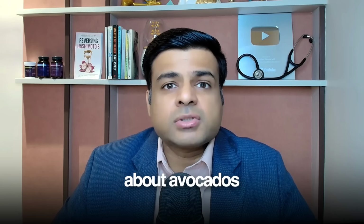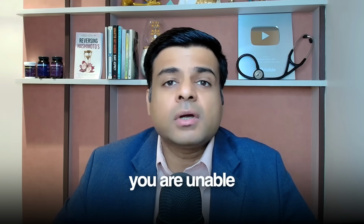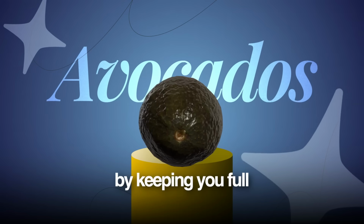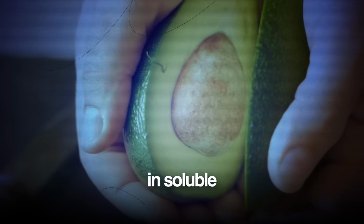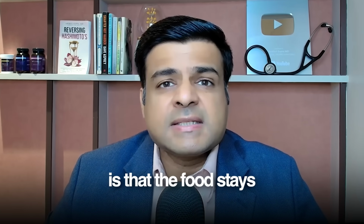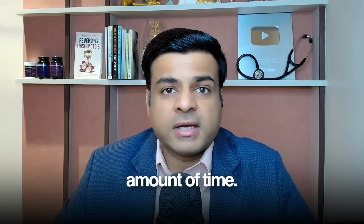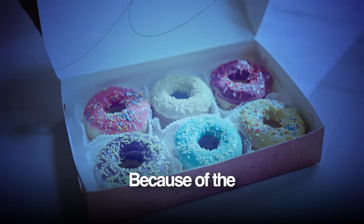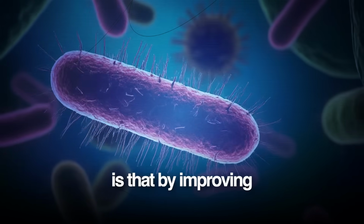So let's talk about avocados, how they help you to lose weight, but how avocados lack in certain ways. That's the reason you are unable to lose weight with avocados alone. So avocados help you to lose weight by keeping you full for a very long amount of time. The reason being avocados are very high in soluble as well as insoluble fiber. Plus avocados have healthy fats. What this means is that the food stays longer in your stomach so you feel full for a long amount of time. Plus it also reduces sugar cravings because they stabilize your blood sugar because of the high amount of good quality fat. Another way they keep you full is by improving your gut microbiome.